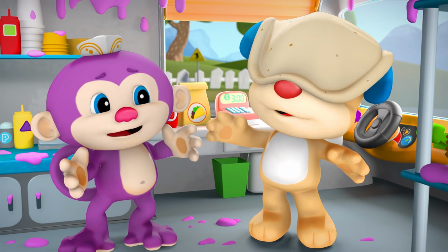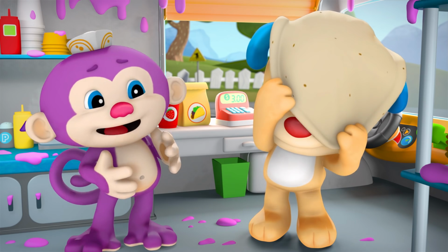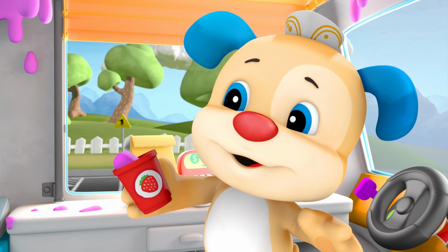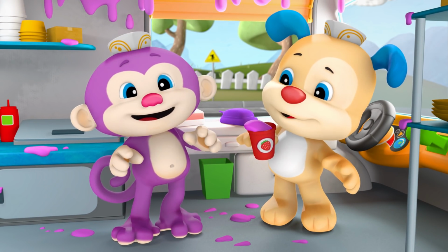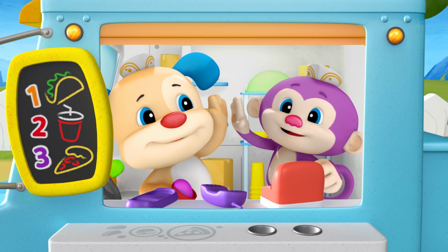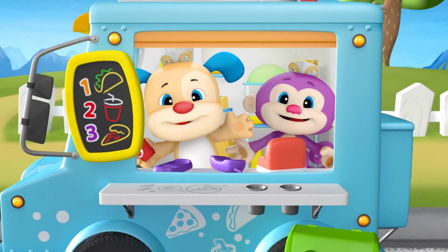Hurry, Puppy. There's just so much to do. But first, I'm hungry. Aren't you? How about a little smoothie? Puppy's food truck, at your service. Breakfast or lunch, for one or a bunch.